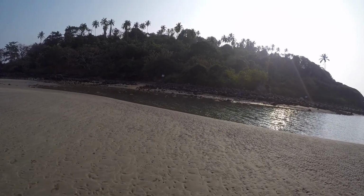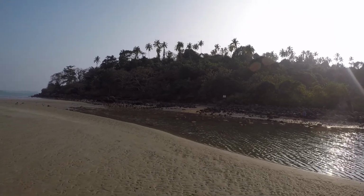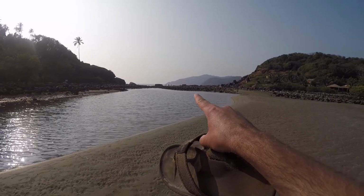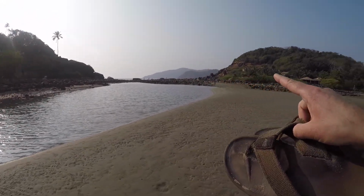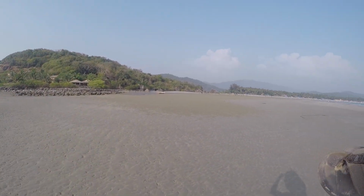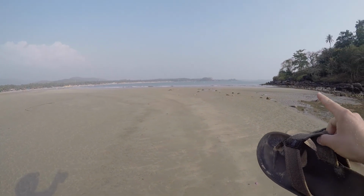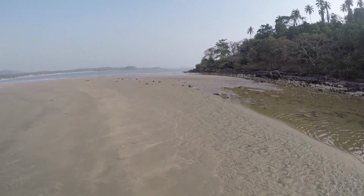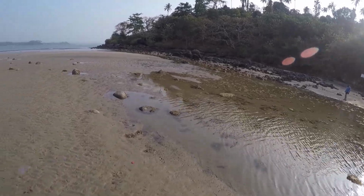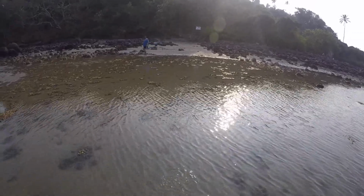I've never crossed here before, so I'm not sure exactly where the best point to cross is, but this looks like as good as any. Could probably walk across the rocks over there. Wow, just beautiful. Green palm trees as far as the eye can see, calm ocean, sandals in hand, beach on toes, perfect. So I'm gonna put my sandals on. I'm just gonna walk right through here.